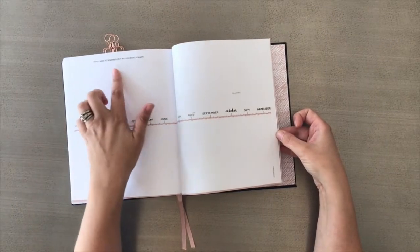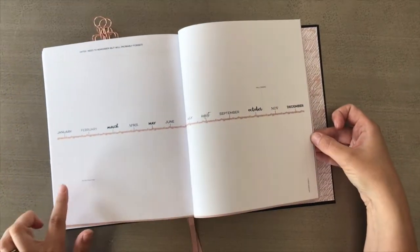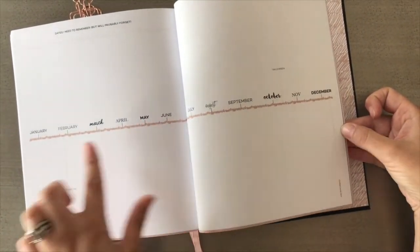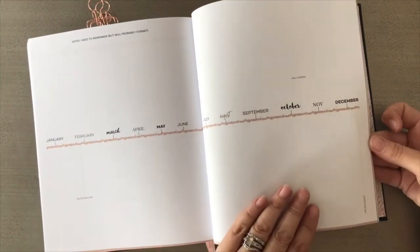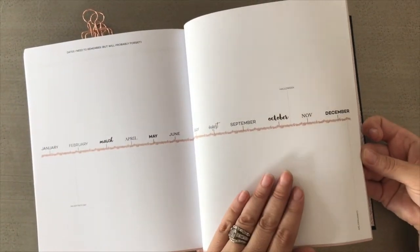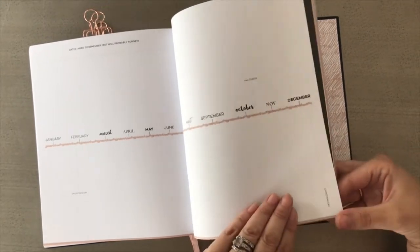So dates I need to remember but will probably forget. And we have the year spread out, so you can add in your birthdays here, key dates, maybe you can put the holiday dates. Again, whatever suits you. So I've put in a couple of ideas for you there, Valentine's Day and Christmas Day, Halloween, just so you can look at your year at a glance and see what you need to get prepared for, usually birthdays, I think.